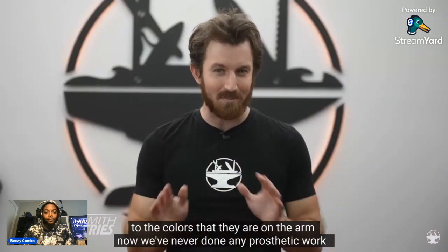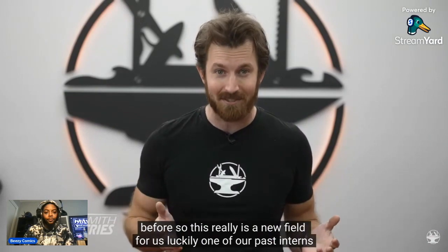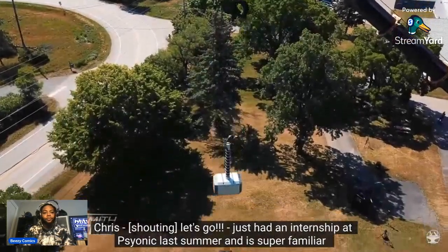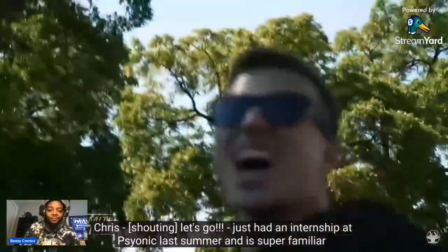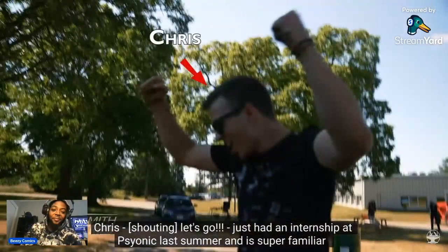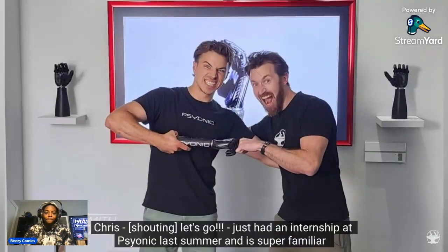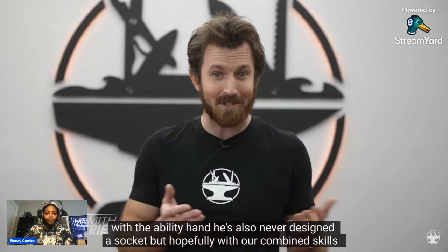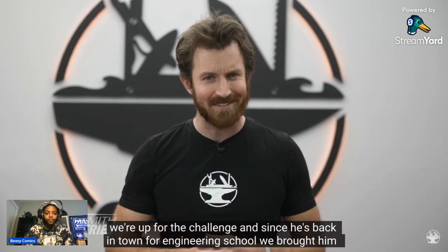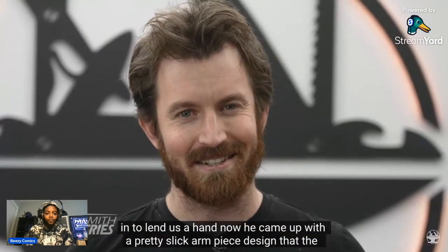Now, we've never done any prosthetic work before, so this really is a new field for us. Luckily, one of our past interns, Chris, just had an internship at Bionic last summer and is super familiar with the ability hand. He's also never designed a socket. But hopefully with our combined skills, we're up for the challenge. And since he's back in town for engineering school, we brought him in to lend us a hand.